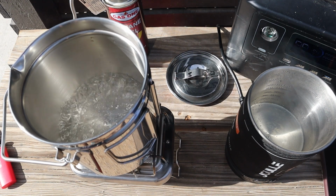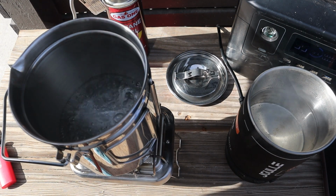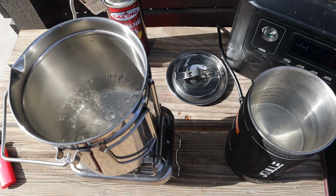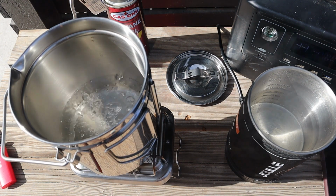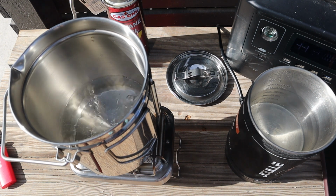All in all, I found the Sunflower's cooking capabilities maybe not ideal, but definitely capable. It certainly would be a viable option if you're interested in minimizing your gear or in having a secondary or backup cooking device in your kit.